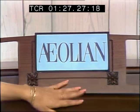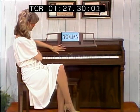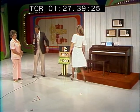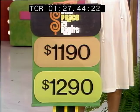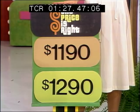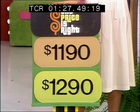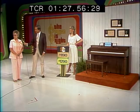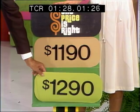The Winter Spinet, incomparable beauty with unusually brilliant tones, soft, low silhouette, and hand-rubbed finish. Everybody's favorite, a quality product of the Aeolian Corporation. Nellie, do you have any idea what the price of that piano is? No. Well, I'm going to give you some idea. It is $1,190, or it is $1,290. Now, Nellie, you tell me the right price of that piano, and that piano belongs to you. $1,190. She believes that the piano was $1,190.